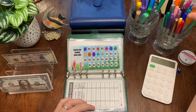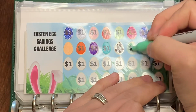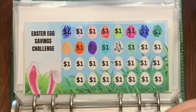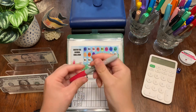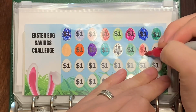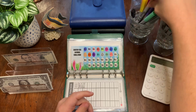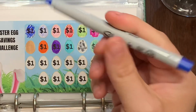I don't want to take too long in this video because I don't want it to just be me coloring. I'm probably going to do my expenses and sinking funds in a different video, just so that the video isn't super long. All right, let's do, let's see, this is a pink metallic one. And let's do a blue.